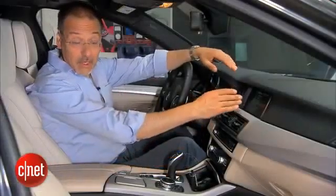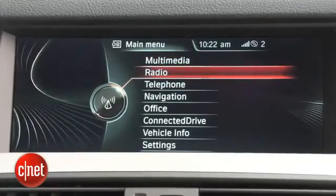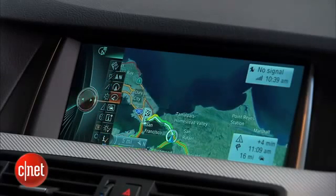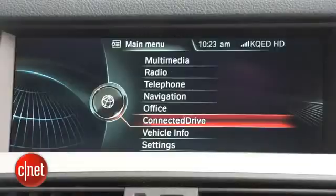Now all of that's driving a really wide screen in the dash. This is the latest layout of iDrive. If you haven't seen it in a couple of years, this will look new, but it's not all that fresh. It's a nicely done situation. You've got a nice wide screen to give you a lot of breathing room, which is nice for navigation in particular and mapping.